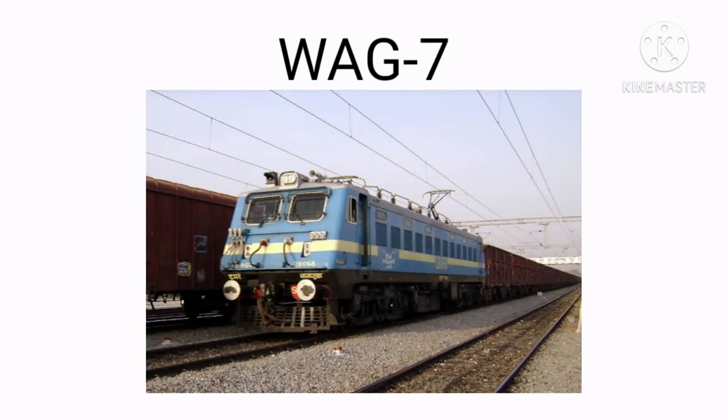WAG7 is a class of 25 kV AC electric locomotives that was developed in 1990 by Chittaranjan Locomotive Works for Indian Railways. The model name stands for broad gauge, W; alternating current, A; goods traffic, G; engine 7th generation, 7. They entered service in 1992.